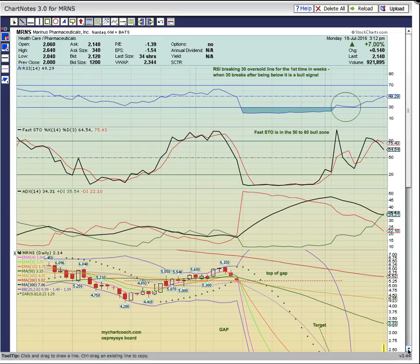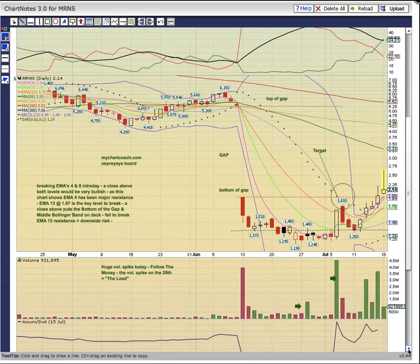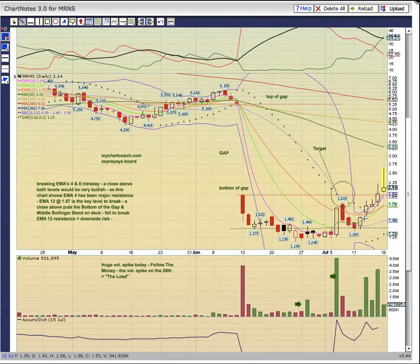Okay, today up 7%. MRNS is on a nice 5-day run. As you can see here, there was a bounce on the 12th off of the middle Bollinger Band, and then the candles have been riding EMA 4 support higher. There's a strong uptrend. On Friday there was a close above the bottom of the gap level, so there was a close above that level that was signaling more upside potential.